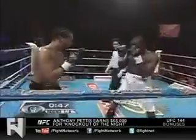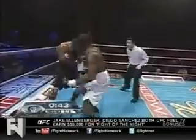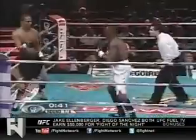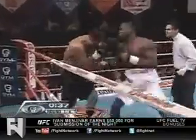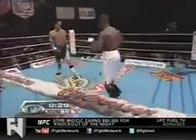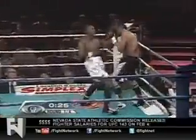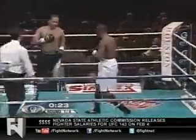But also Adonis just finding that body downstairs. Look at that. Every time he's measuring that good left hand to the body and coming back right over the top. And again, Stevenson creating his own openings with those body shots coming upstairs. I don't know how long this can continue. Lankonde hasn't fired anything back in a good minute. There's his first haymaker of the bout, and he staggers back. I don't know how much more he wants of this. Big uppercut again from Adonis.